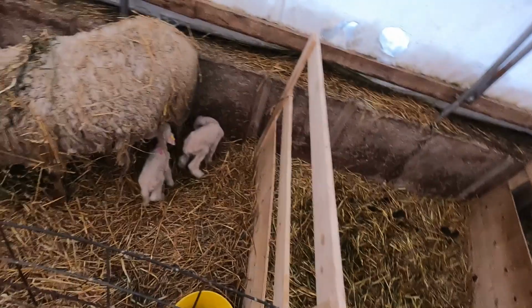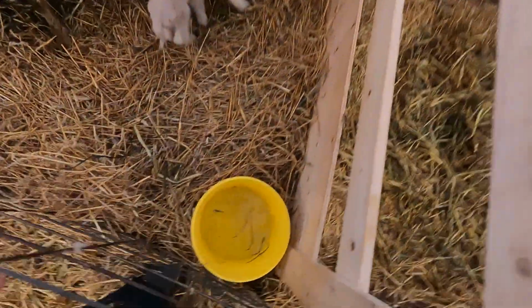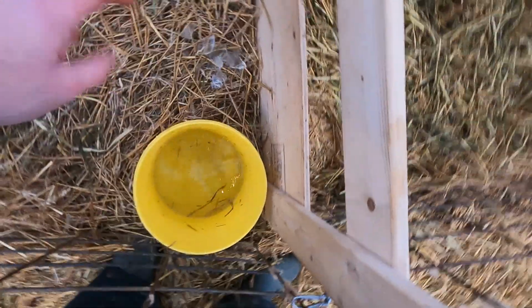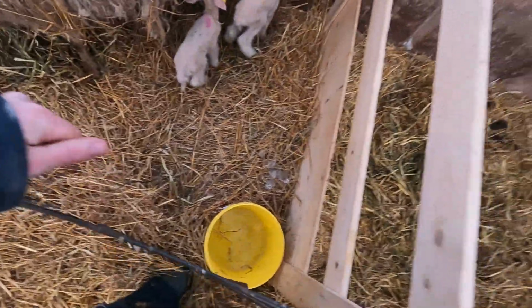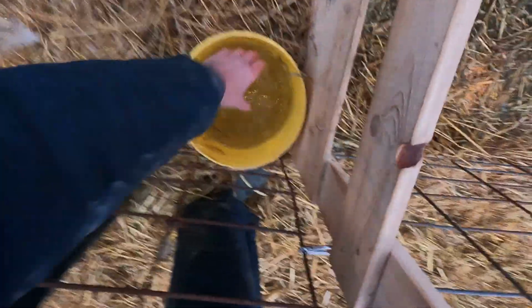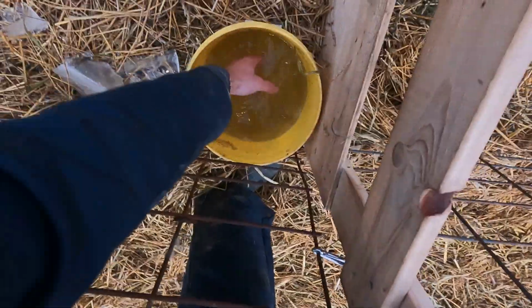The usual trouble we have when we lamb in such cold weather is that all their water pails freeze, so we try not to fill them super full. We try to make them only half full at a time, so that if it freezes the next morning, then we can just add water to them and hopefully swap them out once in a while, put them in the utility room where during the day they don't freeze too much. It's more overnight that they really freeze because they don't drink a lot.